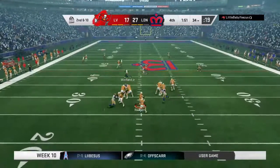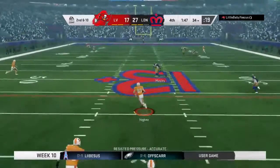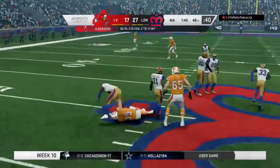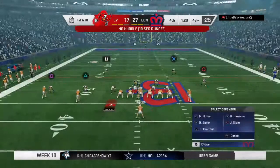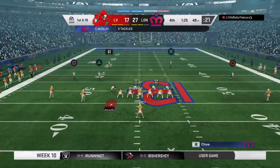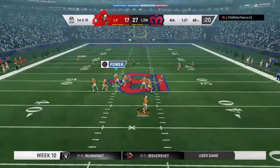Now Rodgers, escaping the pressure right. Open man is Higbee, the tight end. And he slips up past the 45 before being tackled. 14 yards there and a Buccaneer first down. So signs of life in what's been a dormant offense in this second half. Here's 1st and 10.